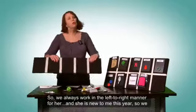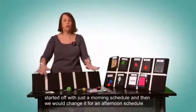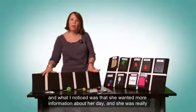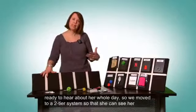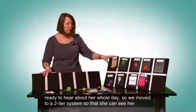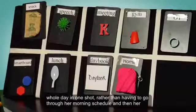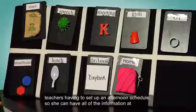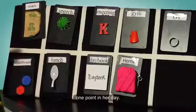When she was new to me this year, we started off with just a morning schedule, and then we would change it for an afternoon schedule. And what I noticed is that she wanted more information about her day, and she was really ready to hear about her whole day. So we moved to a 2-tier system, so that she can see her whole day in one shot rather than having to go through her morning schedule and then the teachers having to set up an afternoon schedule. So she could have all the information at one point in her day.